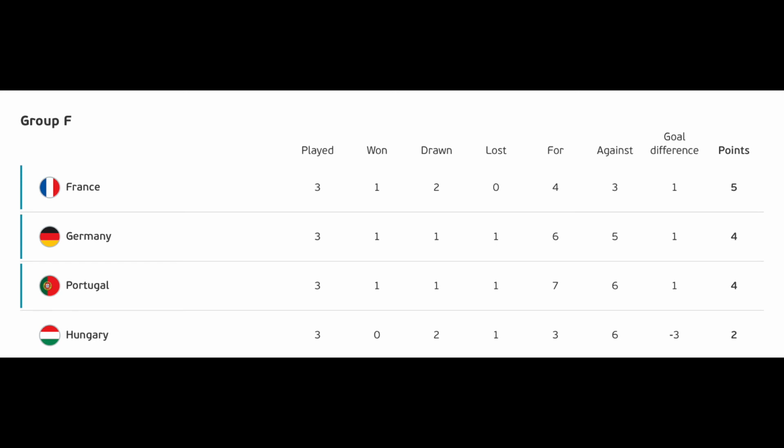52.6% of their shooting is on target. That's the highest. Really surprising. More than half is really good performance already. They have 19 shots, 10 on target.